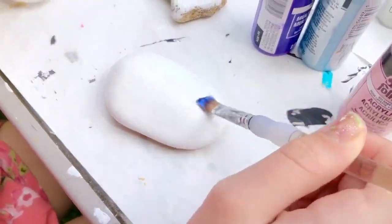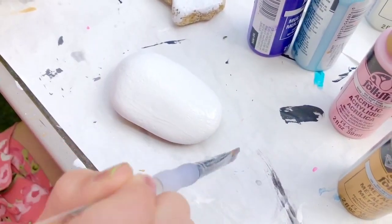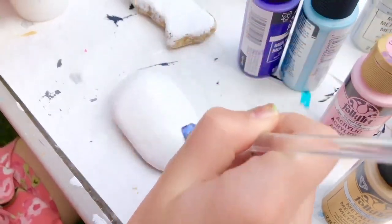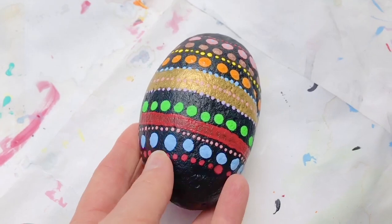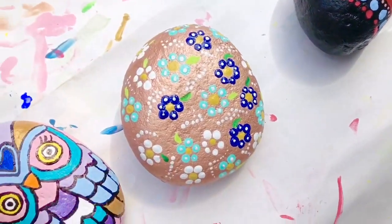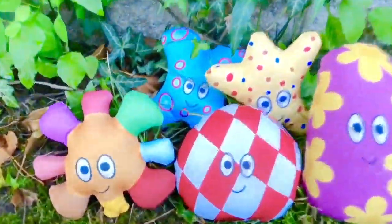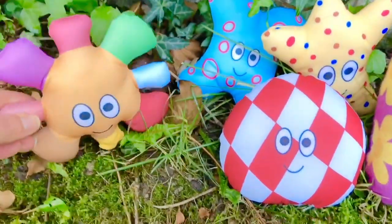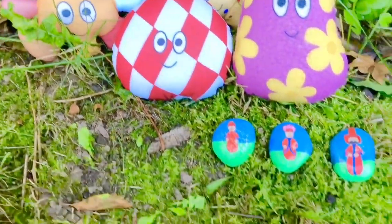We've been painting lots of rocks lately. All different colors, all different sizes. And I decided to make an Easter egg and a rock with flowers and an owl. And I thought, why not make some little Pontipine rocks? Puppy's going to help me. And here are the Hahoos. Ha-hoo, ha-hoo. And these are the Pontipines I made.